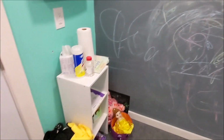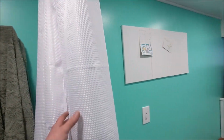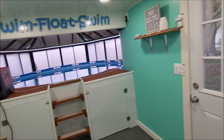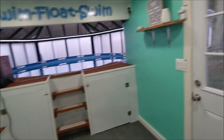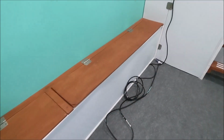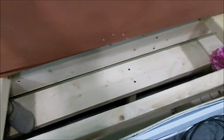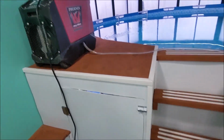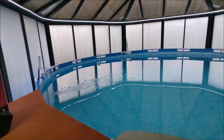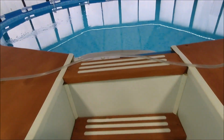So, some activity for the kiddos, some hooks, put a curtain up as kind of a changing room, which is nice. You get out of the pool and you change before you go out in the cold, and this heat's just blasting on you. Put a little bench in. That's mainly just some storage, and then below that piece, that's where all the plumbing goes. Right down through there. That's it. Currently the pool's at 90 degrees, ready to be used.